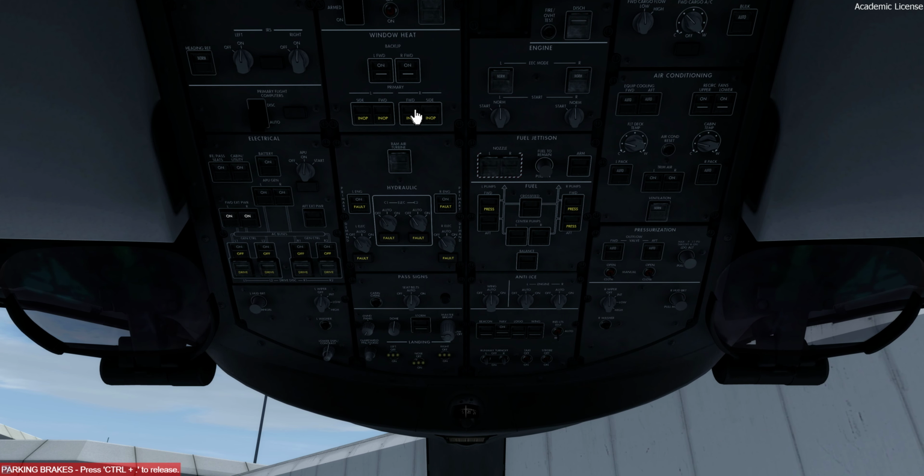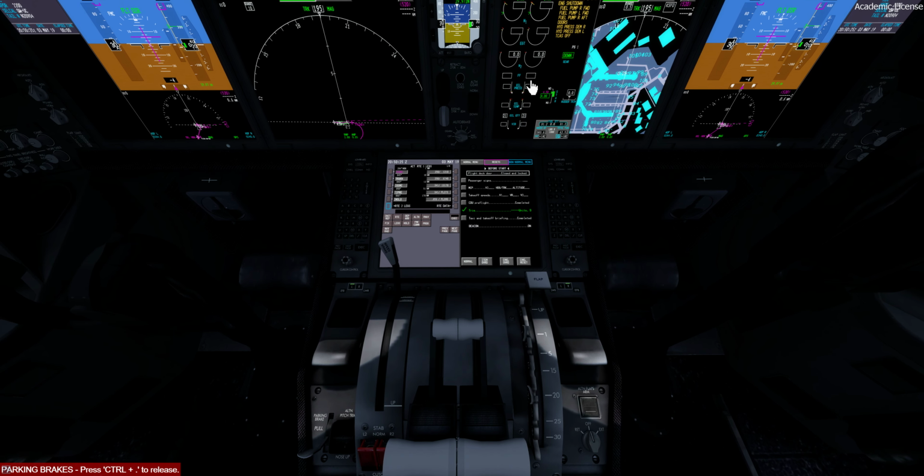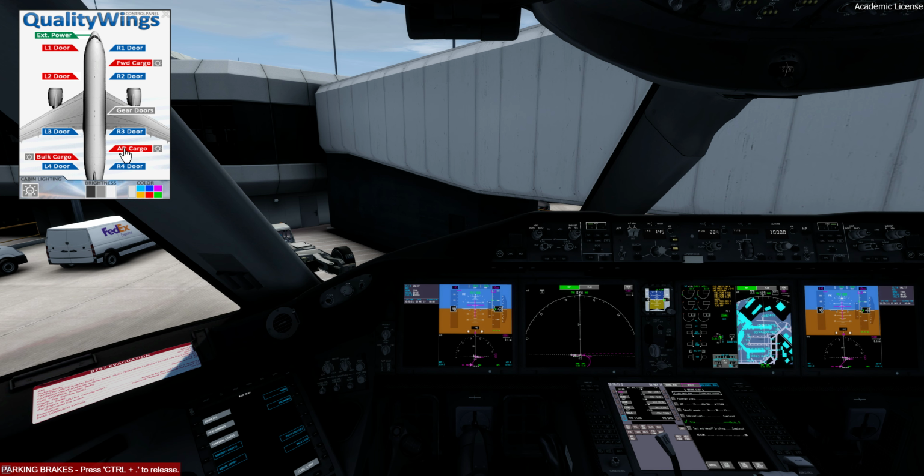Checklist items. Okay, baggage handling is complete and the aircraft is alerted. Get these doors closed up.